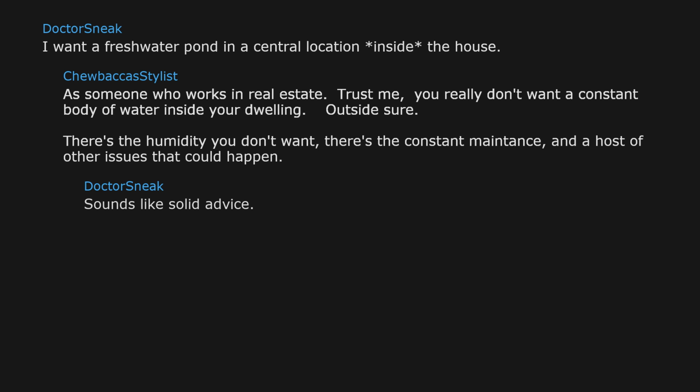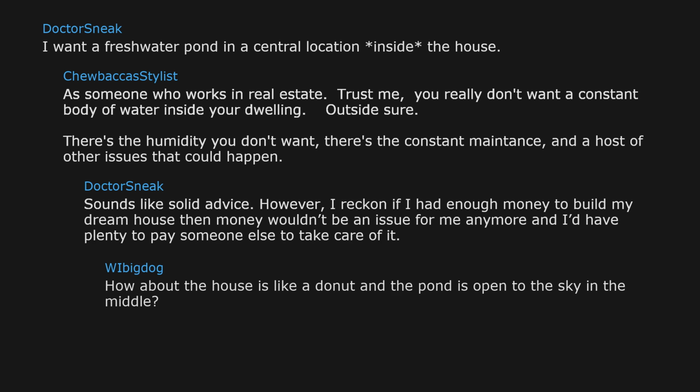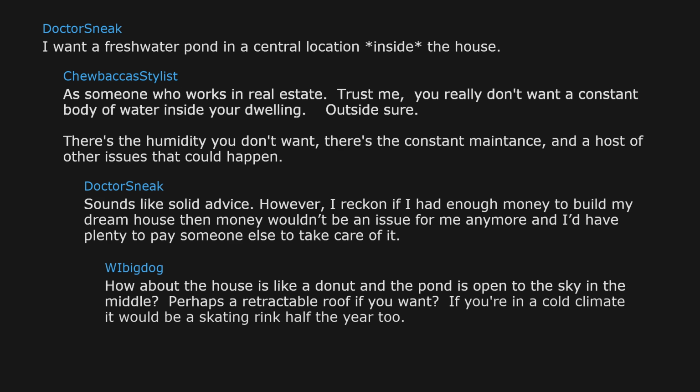Sounds like solid advice. However, I reckon if I had enough money to build my dream house, then money wouldn't be an issue for me anymore and I'd have plenty to pay someone else to take care of it. How about the house is like a donut and the pond is open to the sky in the middle? Perhaps a retractable roof if you want. If you're in a cold climate, it would be a skating rink half the year too.